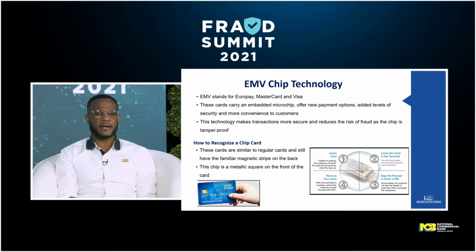So you insert the card in the terminal with the chip facing up. You leave the card in the terminal for the duration of the transaction. Some banks do chip and signature, some banks do chip and PIN. So whatever the instruction of the terminal says, follow what that says. We at NCB, we go chip and PIN because we feel that is the more secure way to conduct the transaction.